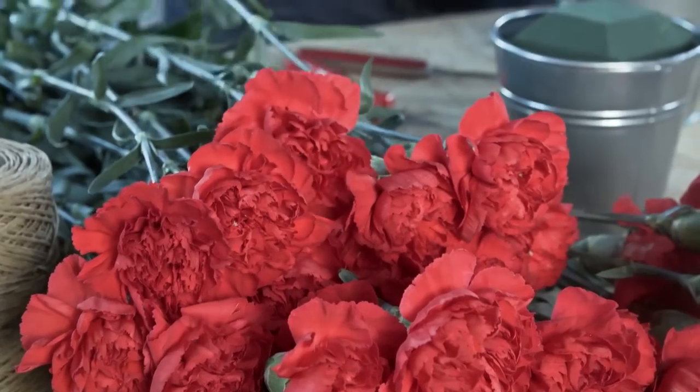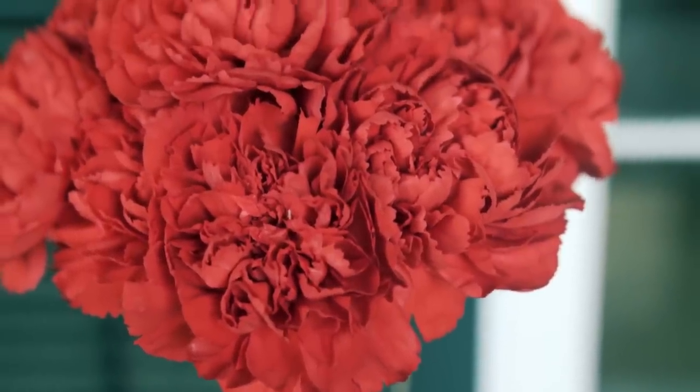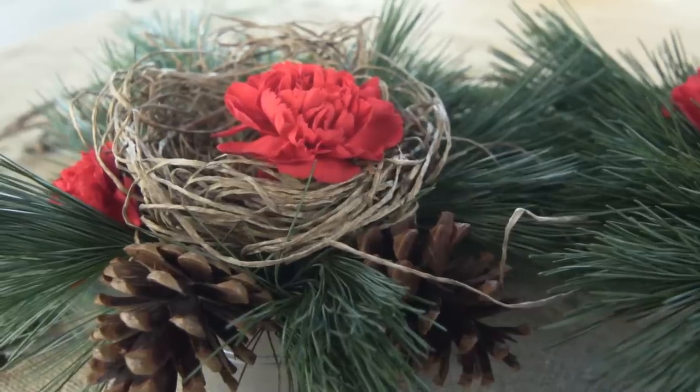I'm Jay Schwanke, and people call me the flower guy. The carnation is experiencing a resurgence. When I was a kid, it was super popular, and again, people are falling in love with it all over again. So we're gonna make a topiary tree, a little centerpiece, and then we're gonna do a nest. I love a nest because there's great tradition that goes with it. We'll pretend that those carnations are eggs.